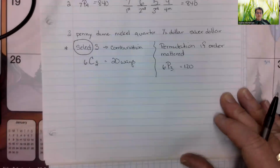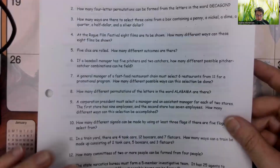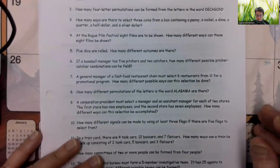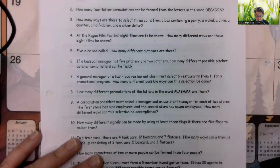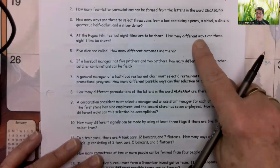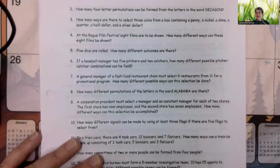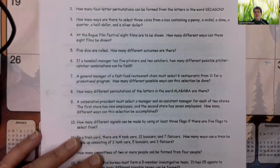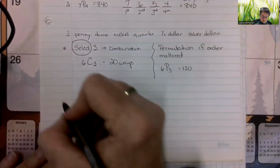All right, here we go. Question 4. At the Rogue Film Festival, 8 films are shown. How many different ways can these 8 films be shown? All right. Well, this to me sounds like the order is going to matter, right? It's different whether you are the very first movie that's being shown or whether you're the one at the end. So that's a permutation.